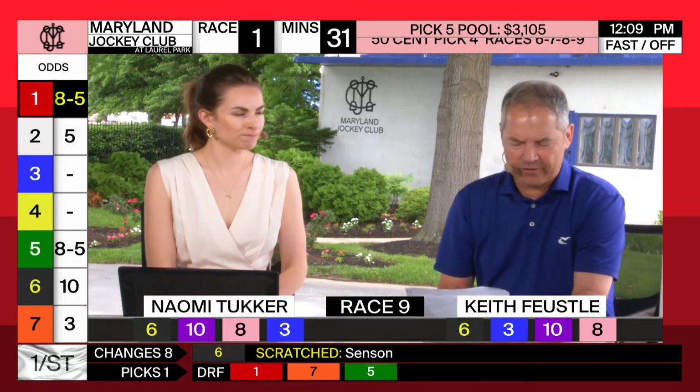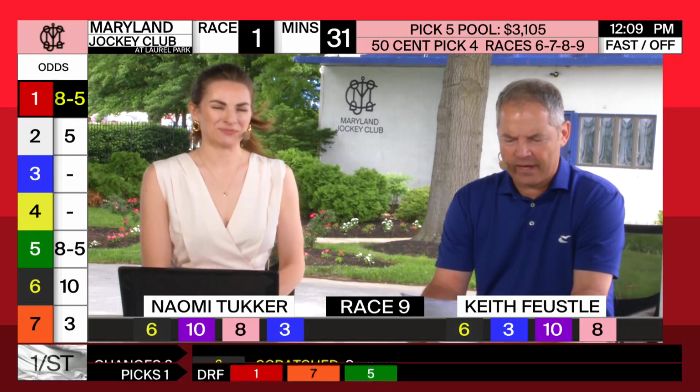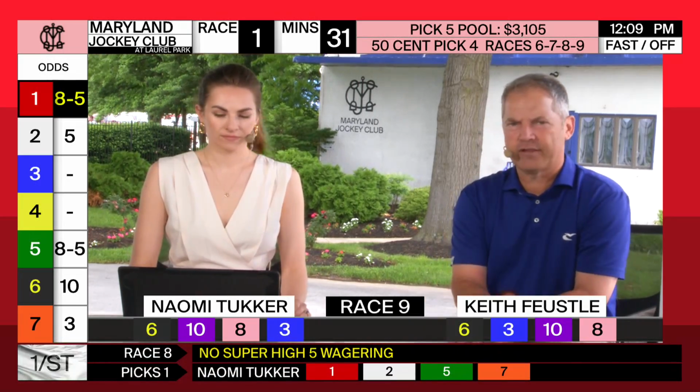Should be fine on the main track. Into Mischief out of a Giant's Causeway. They run on anything, Into Mischief. Yeah. And it looks like with a clean break, it's her race to lose. It's going to be a very short price in the nightcap.